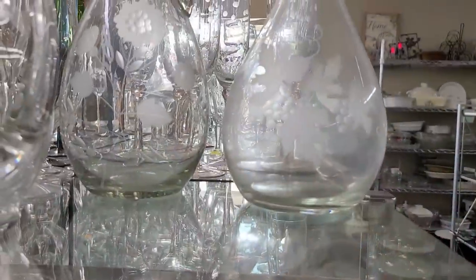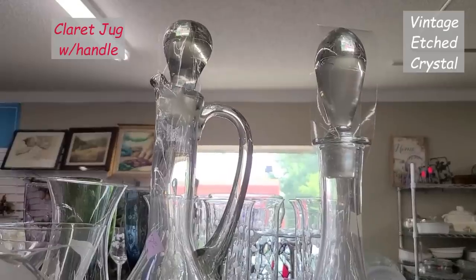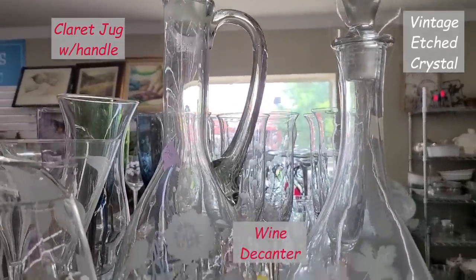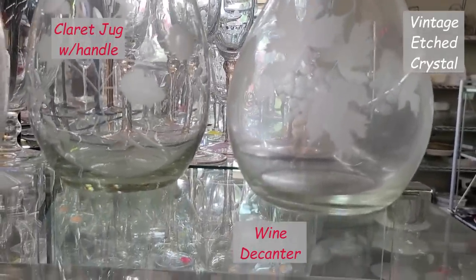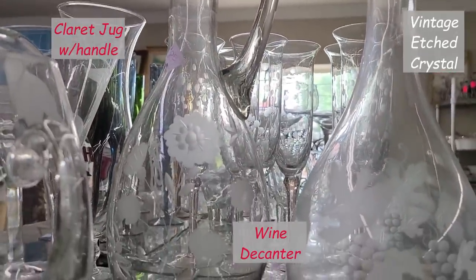I can't believe it. Here's the same bottles that I just brought from my brother's house, and they want $8 for them. I know, I got the grape one. Interesting.